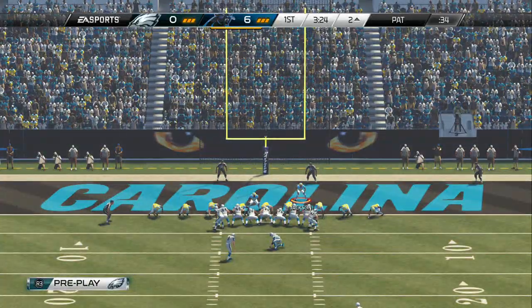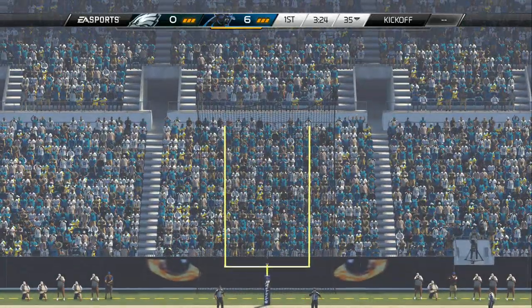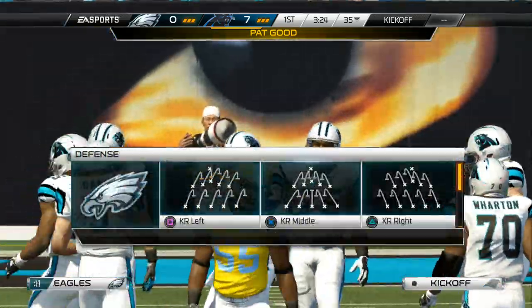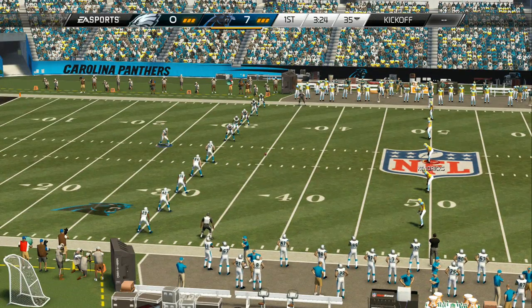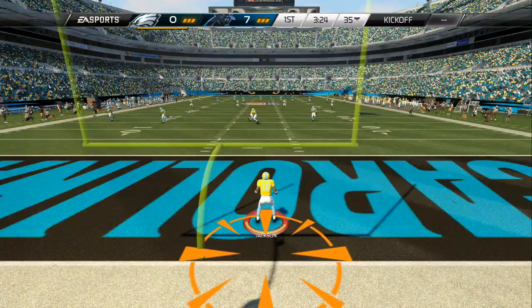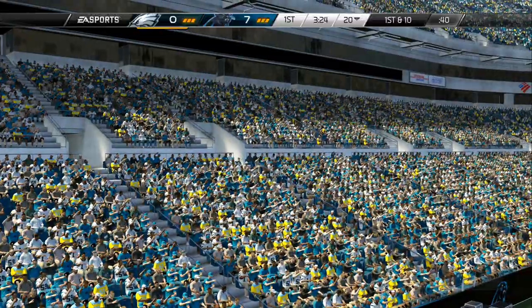The Panthers lined up now for the point after. Extra point is good. The Eagles are prepared to return the kickoff. They'll send it to the 20-yard line.